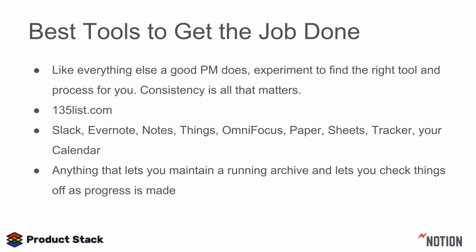Slack seems to be great for stand-ups for the entire team. If you're doing them just for yourself, Evernote is where I used to do it before we were doing this as an entire team, or even just Notes, something that you have both on your phone and on your desktop. Things and OmniFocus are both get-things-done apps that are good task trackers. Paper, Sheets, and Google Docs are things that can easily be shared. Even Tracker, we've done similar things right in that tool. Flow is another one that I didn't list here, but we use that, or even just your own personal calendar. Basically, you want the tool to adapt to your process, not the other way around. So experiment, and find the thing that's right for you.